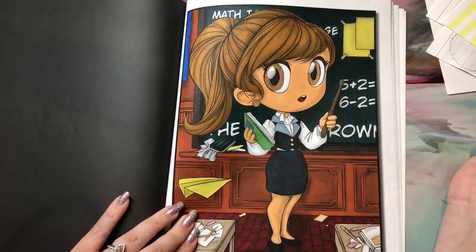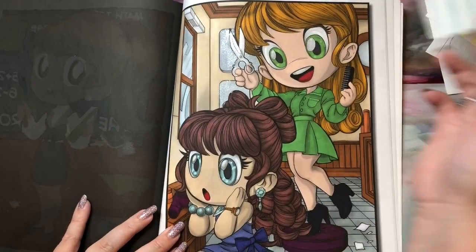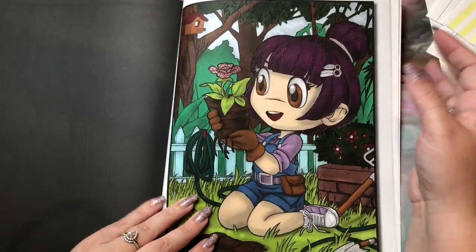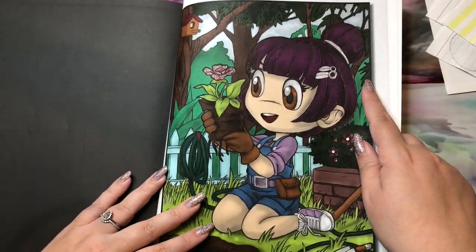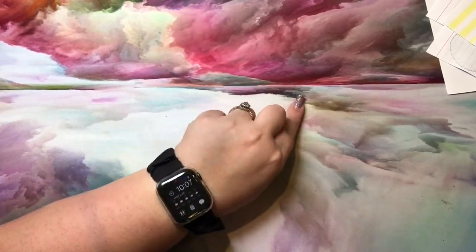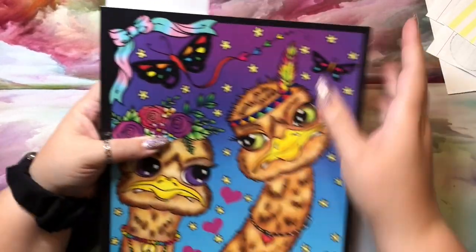Then we have a teacher. Our hairdresser. And finally, our gardener. Her purple hair. Love it. I want purple hair. I want purple hair without having to bleach my hair first. So that is that book. There were tons done in there. Yeah, this stack, there are some books that have one and then some books that have like 28. So it's a wild ride.